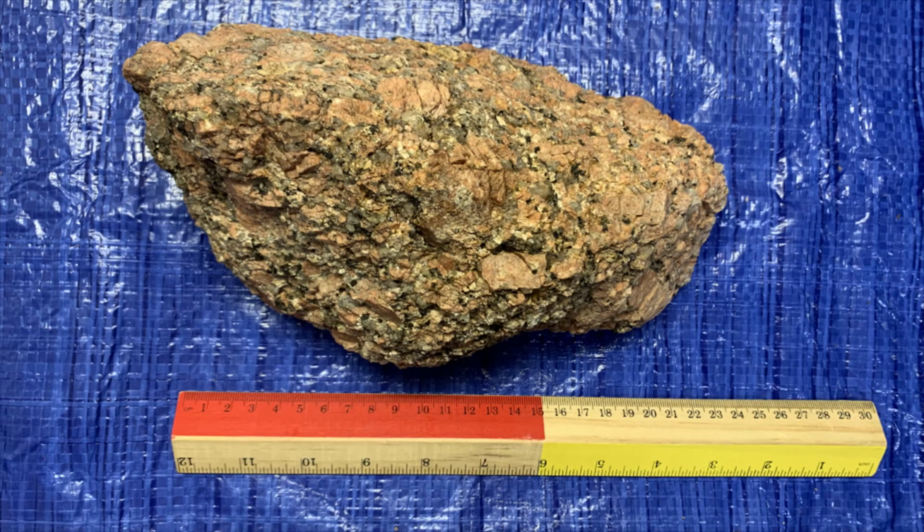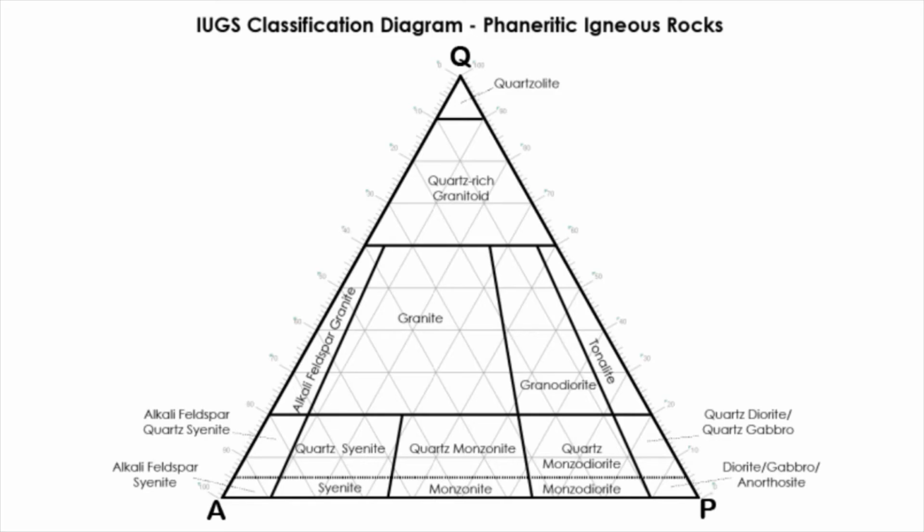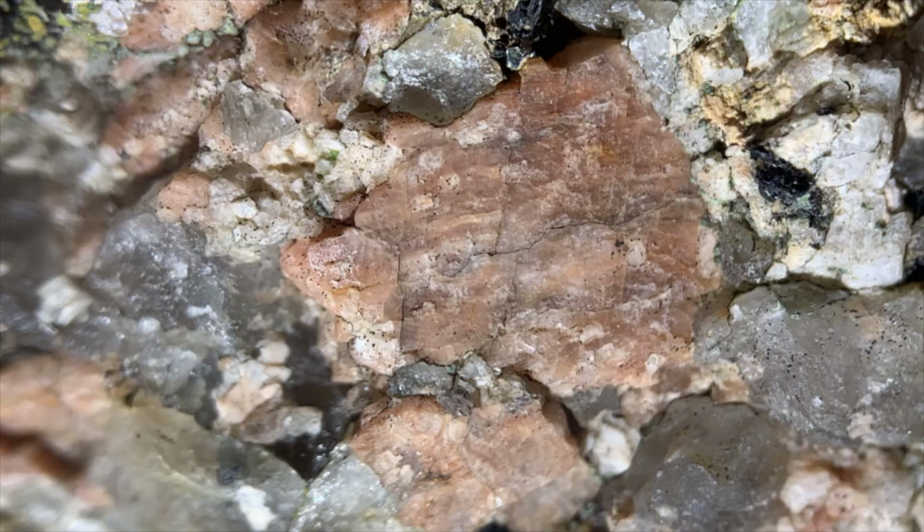The minerals present can also tell you what name a rock is called. To determine this, geologists can use what is called a ternary diagram. On this diagram, the relative abundance of key minerals can be plotted to find an appropriate name for a given sample. To plot our sample, we will use the minerals quartz, potassium feldspar, and albite.